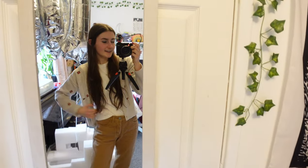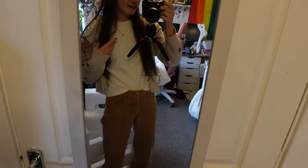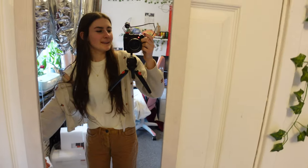While I'm at it, I'll give you a quick little outfit of the day. I don't like the cardigan, but I was cold, so it's necessary. But these pants are from Vinted and I really like them. They're kind of mid slash low waisted, but I feel like it fits me very well. And more storage on top. I've got it all planned out.